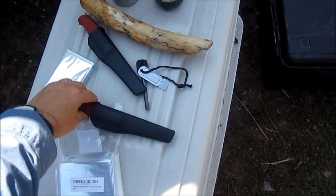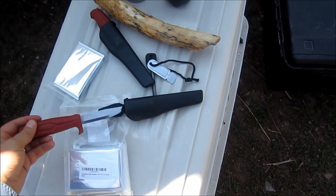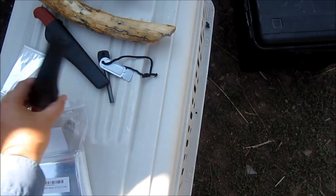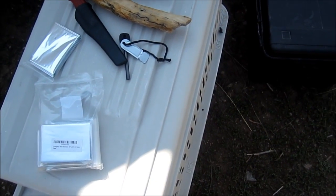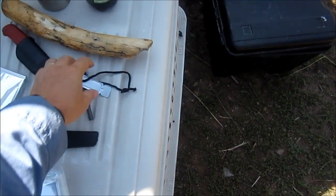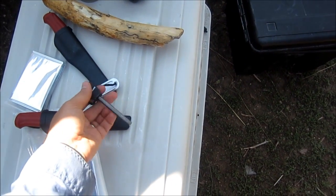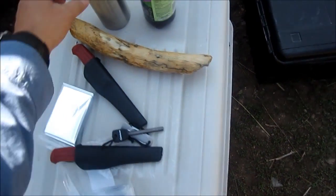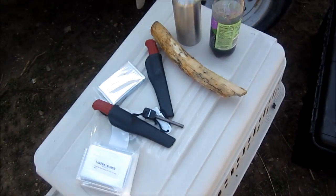If you look at the knife, this is just a Mora 511. I got 2 of them. So there's 2 knives for a prize, and then I have this Colgan ferro rod, and I also have the stainless steel water bottle. So those are the 4 prizes.